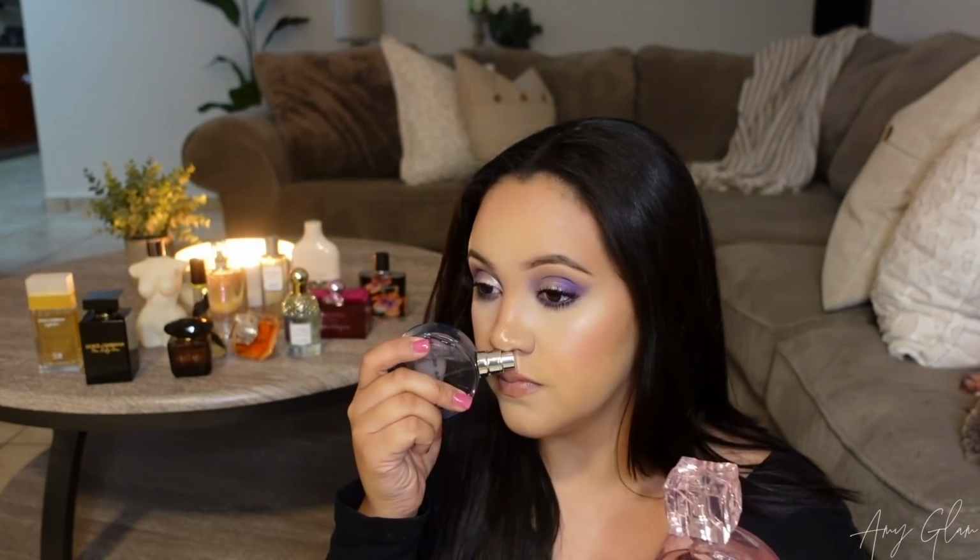She knows what she's doing when she's talking about coconut, because both of these have coconut in them and I absolutely love them. I think they are just gorgeous. So both of these, this is like your more creamy whipped cream type of coconut, and then this one is more of a spicy coconut that dries down to a very sweet coconut, because the spiciness is only there in the opening. I know that a lot of people get pickle juice out of this fragrance.